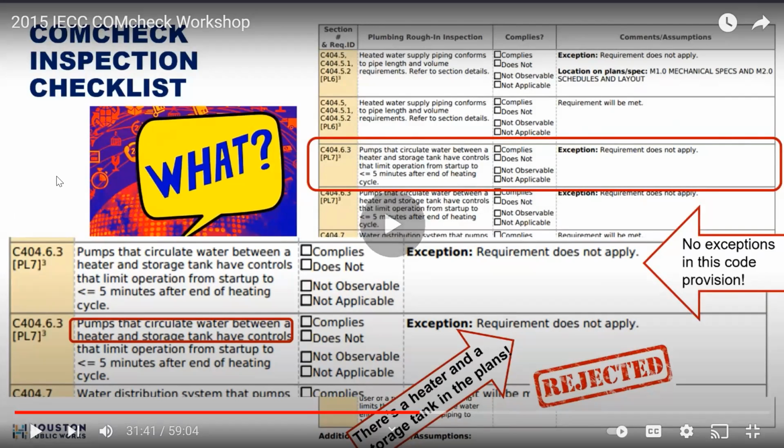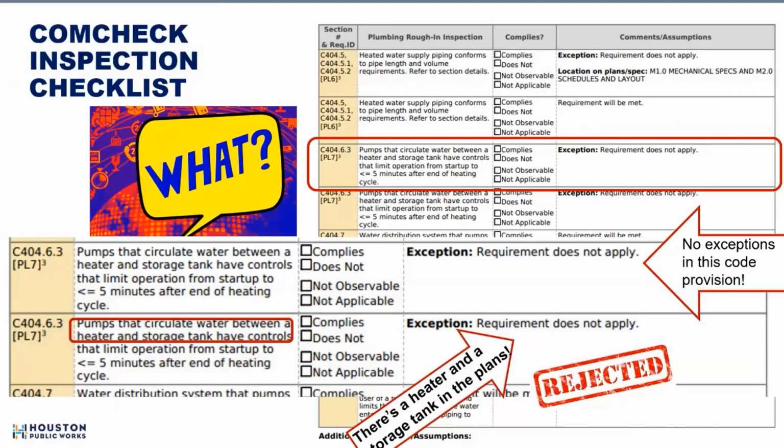Fair enough. This particular project, guess what? There's a heater and a storage tank in the plans. So how did that happen? Requirement does not apply. So that is bogus. So this one's going to get rejected for that.